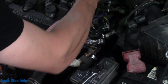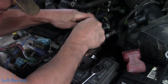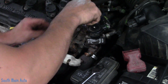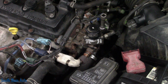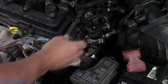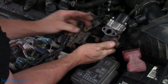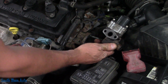We'll stick our screws back in here. I can't find the hole, fella. There she is. And we get a different ratchet. Technically, in theory, I should see it open now, assuming the step motor is good, which it sounded like it was good. Get the scan tool going here.